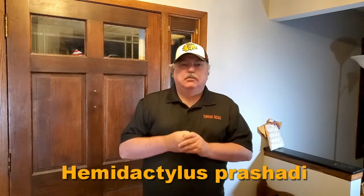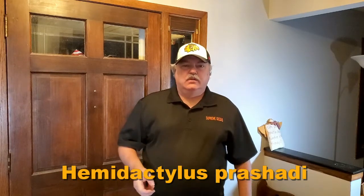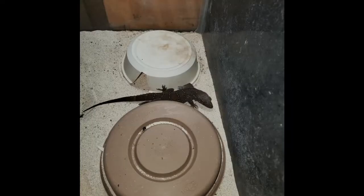But there was one animal specifically, Hemidactylus prashadi, that I was getting, and there was no information whatsoever on the internet about this animal. So I brought it in and I set it up according to how I have other African geckos set up. Just a regular small tank, 15 gallon. These are a little bit larger Hemidactylus, so I had a lot of hiding places, sand on the bottom, warm spot, cool spot. I thought I was set with these animals. Little did I know that I was completely wrong.